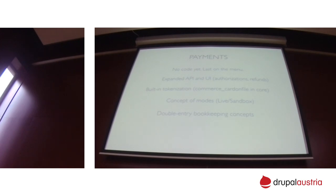And payments are the last thing. And the thing that we talked a lot about, and I mean weeks, but there's no code yet. Why? Because I feel that you can actually start a project without payments. You can use Bart's payment module, or you can write a custom integration, integrate Stripe or whatever in a one-off way, and simply finish your project that way.